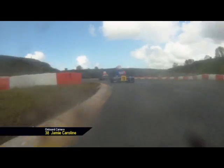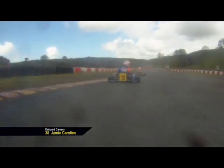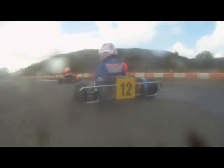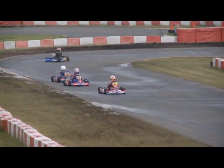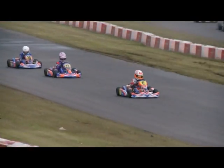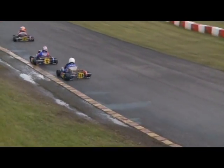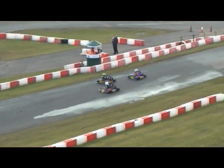On board here with Jamie Caroline, currently running in 3rd place. That's the 12 car of Daniel Ticktum out front. Connor Hall, I never even mentioned in my look at the potential winners for this one. I did mention Daniel Ticktum and I did mention Jamie Caroline for the win. But Connor obviously in solid form, having just come off the Welsh Championships win last weekend down at Landau in South Wales near Cardiff there.